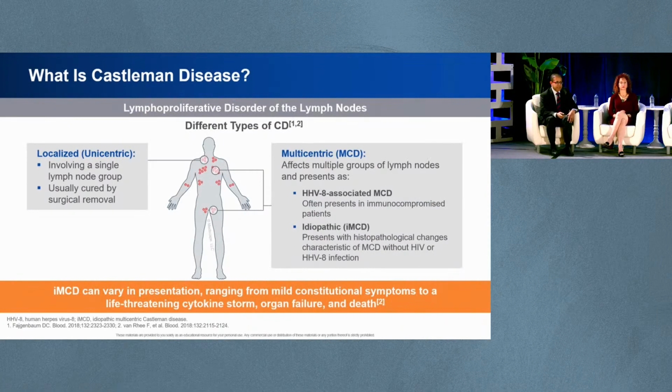So before we go back to that case, a very little bit about Castleman disease. Castleman disease is basically a heterogeneous collection of non-neoplastic lymphoproliferative disorders, but it can broadly be classified into two different categories. One is the unicentric or localized, meaning the lymph nodes are enlarged and involve one lymph node group or region. And then you have a multicentric where enlarged lymph nodes are found affecting multiple lymph node regions or groups. And the multicentric can also be subdivided based on the etiology. If it is associated with HHV or human herpes virus 8 infection, it is called HHV8 associated multicentric Castleman disease or MCD. And if no etiology could be found, then it's called idiopathic MCD or IMCD.